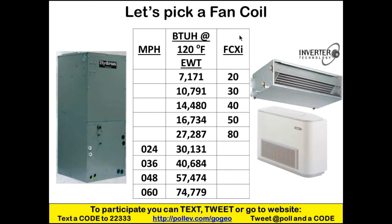Fan coils. There's a great number of fan coils on the market. Generally, a cased fan coil like the one on the left. They come with ECM fan motors, nominal tonnages, 2, 3, 4, 5. These neat little smaller fan coils, Airmec, an Italian company, from 1/2 ton to 2 ton.